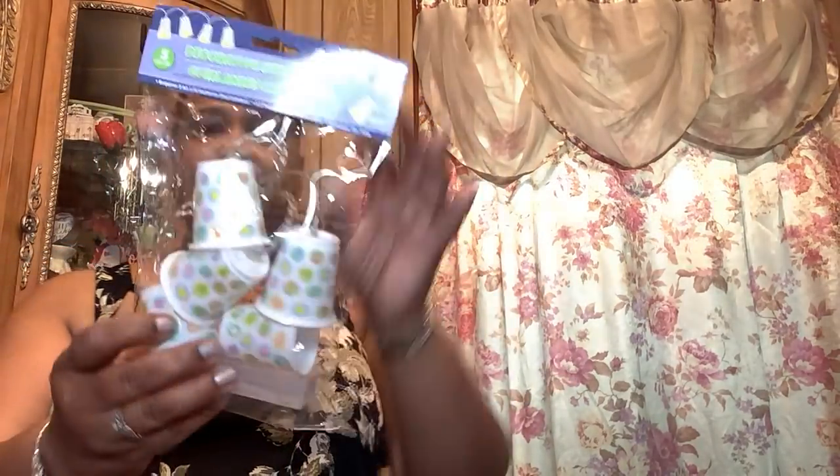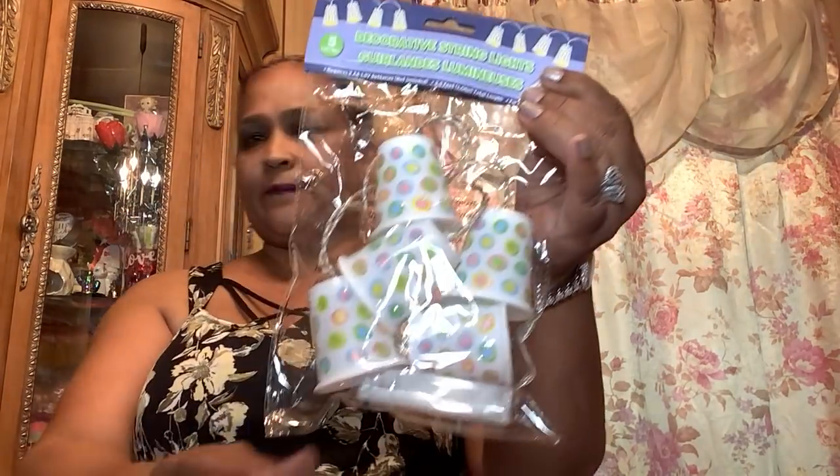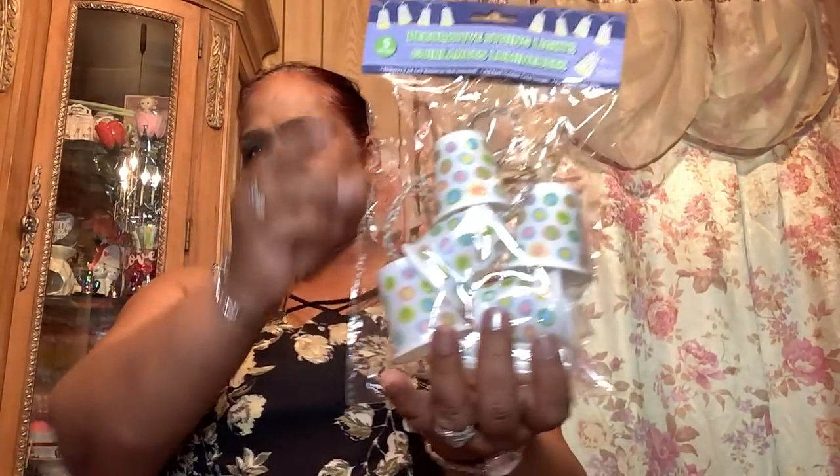Then the other thing I picked up is these decorative string lights. Five decorative string lights that require two AA batteries. So you would put a battery in here, and these are the string lights. And this is a Greenbrier product. Okay, that's a Greenbrier product.